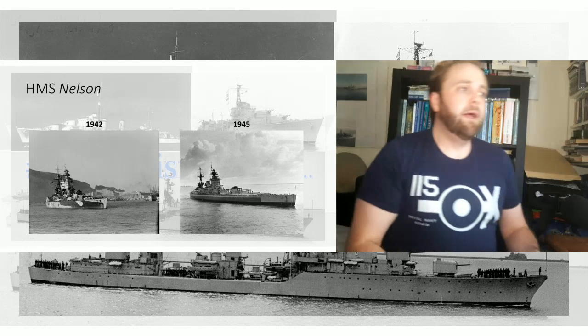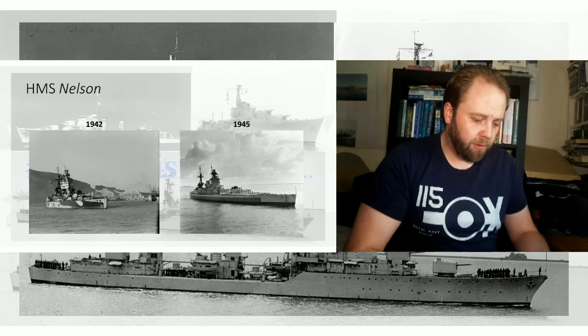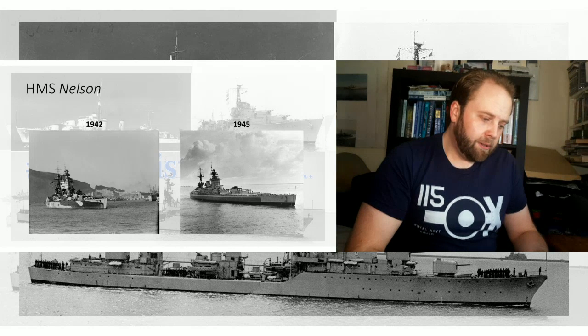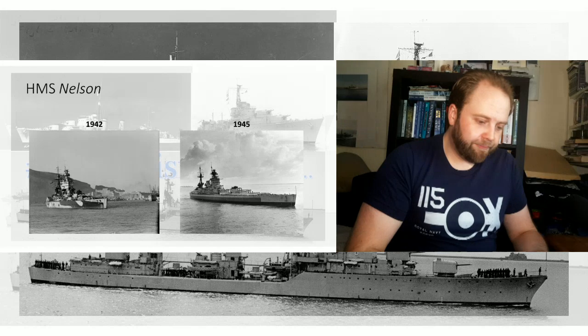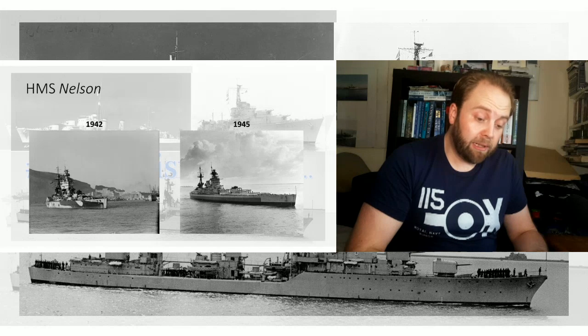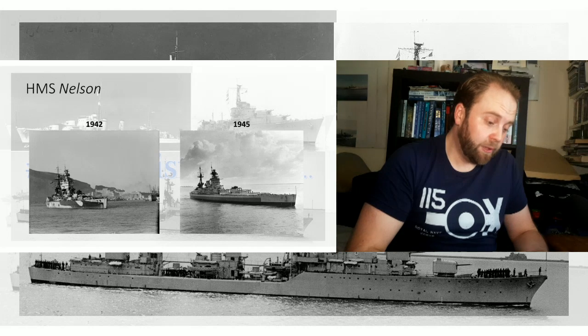HMS Nelson. Oh, good God. Yeah. Again, damaged. In 1939, she detonates a magnetic mine, and she ends up having to go to dockyard repair in Portsmouth, where she's there till August 1940.